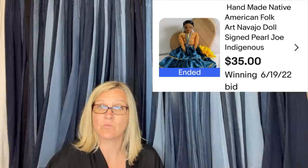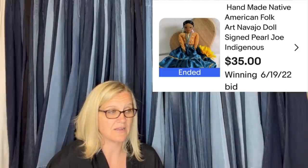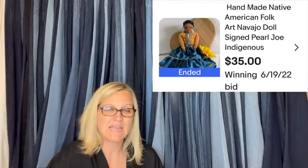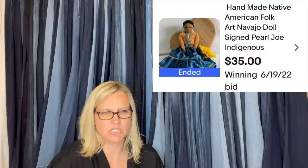I picked this doll up at a thrift store. She was randomly tucked in with the electronics. I knew she was special, but I couldn't check comps until I got home. I paid 65 cents for her and she sold on my birthday for $35. It took a month to sell. Handmade Native American folk art doll signed Pearl Joe.